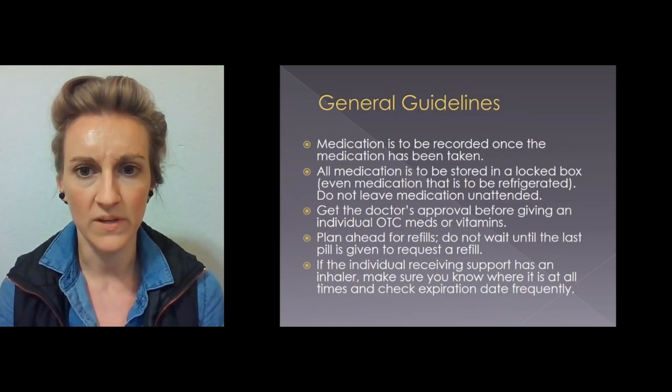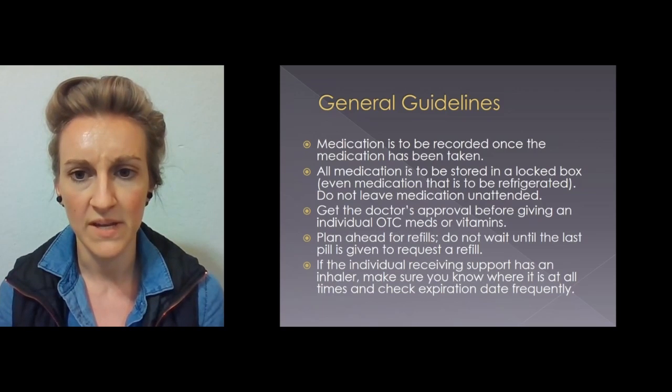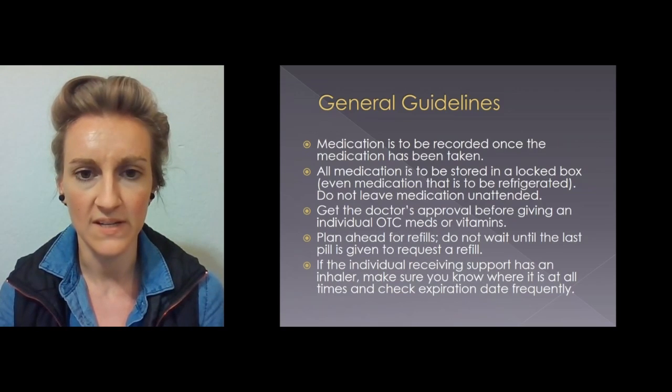Medication is to be recorded once the medication has been taken. All medication is to be stored in a locked box, even medication that is to be refrigerated. You can contact your division manager or the medical coordinator if you need a separate lockbox for refrigerated medications. Do not leave medication unattended. Get the doctor's approval before giving an individual over-the-counter medications or vitamins. Plan ahead for refills. Do not wait until the last pill is given to request a refill.